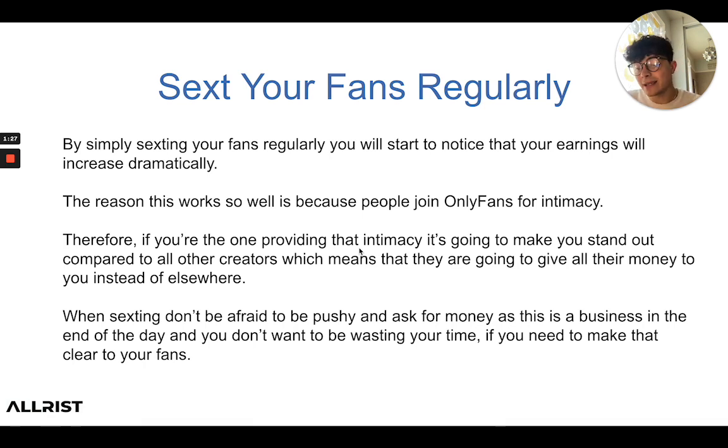When sexting, make sure you're not wasting all your time on fans who have really no interest in giving you money. You need to be pushy and ask for money. This is a business at the end of the day. They need to understand that you're only sexting them because they're paying you. So if you need to make that clear to your fans, don't hesitate, just make it clear.